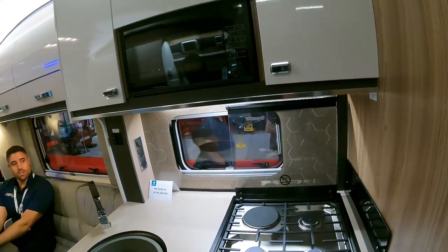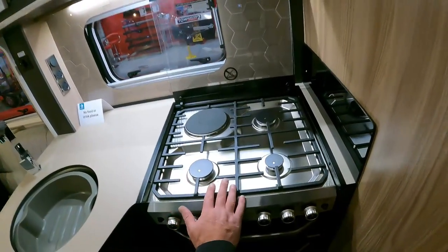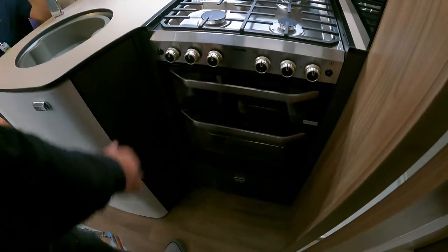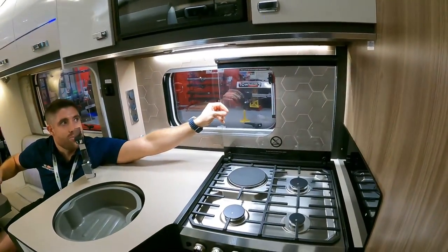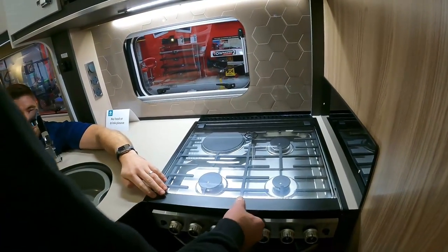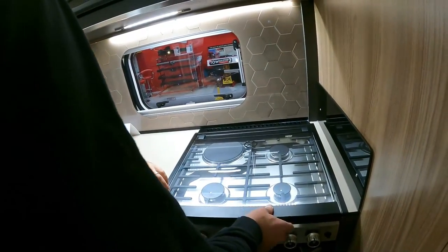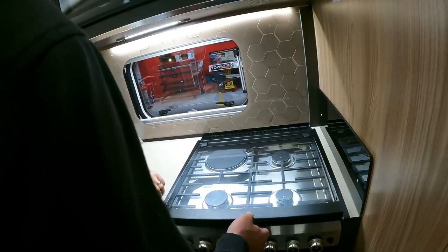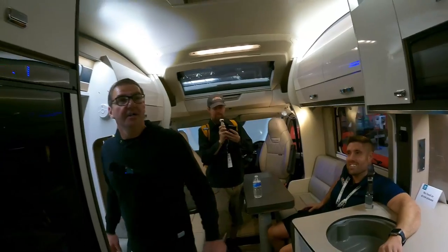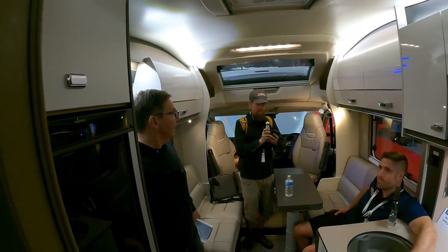Cooker's different, isn't it, at the top? The cooker's getting a barbecue type of feel to it. And what I love about Swifts with these, if you put that down, it clicks into place and it won't rattle, rather than just a glass top.